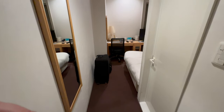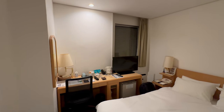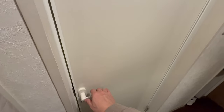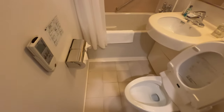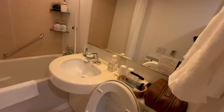Welcome to my room in Osaka. This is the Hotel Grand Via Osaka. It's right at Osaka Station, which is super convenient. A little bit more room than I had in Tokyo, that's for sure. There's the bathroom. Everything's a bit more modernized. Yeah, wasn't that expensive either.